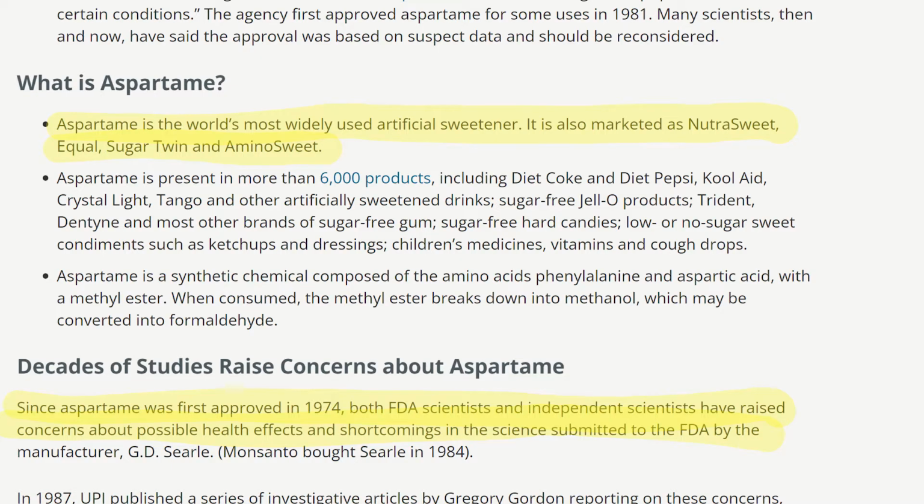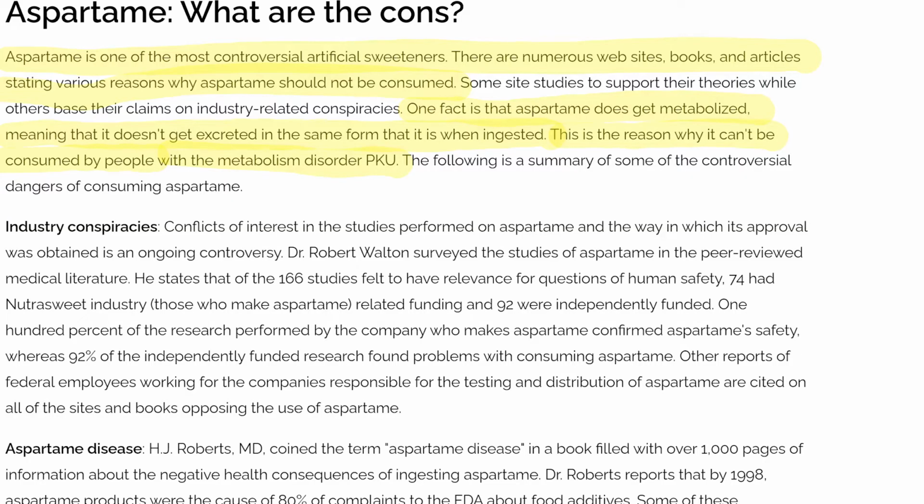Aspartame is the world's most widely used artificial sweetener. It is also marketed as NutraSweet, Equal, Sugar Twin, and Amino Sweet. Since aspartame was first approved in 1974, both FDA scientists and independent scientists have raised concerns about possible health effects and shortcomings in the science submitted to the FDA. Here's another research paper that is saying aspartame is one of the most controversial artificial sweeteners.